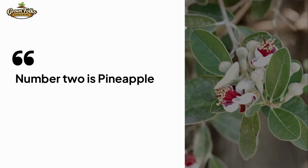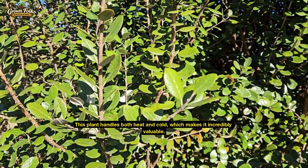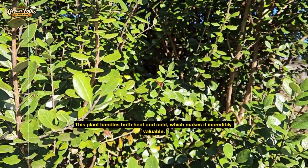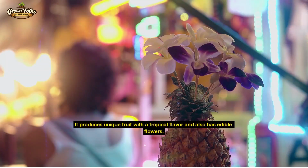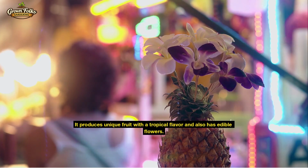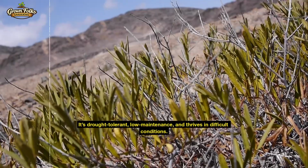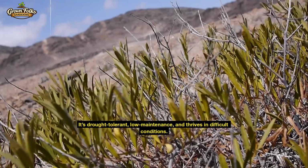Number 2 is pineapple guava. This plant handles both heat and cold, which makes it incredibly valuable. It produces unique fruit with a tropical flavor and also has edible flowers. It's drought-tolerant, low maintenance, and thrives in difficult conditions.